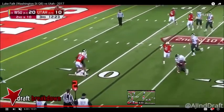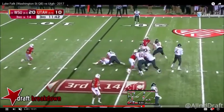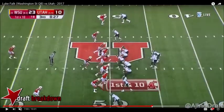But, let's not kid ourselves. This lack of mobility, he's going to have to be able to navigate the pocket better. He just is. So that's an area that Falk's going to have to improve upon.